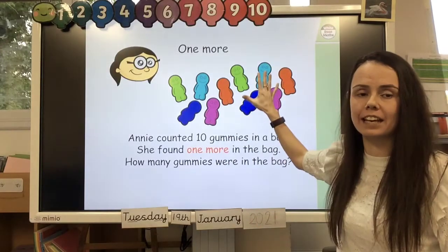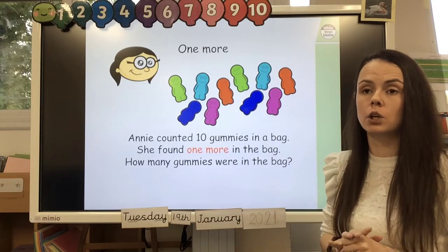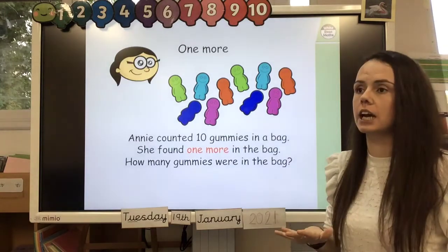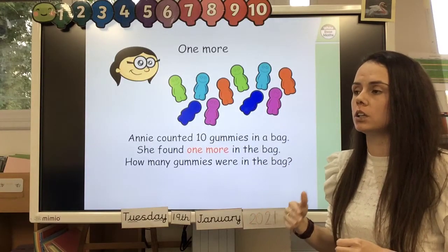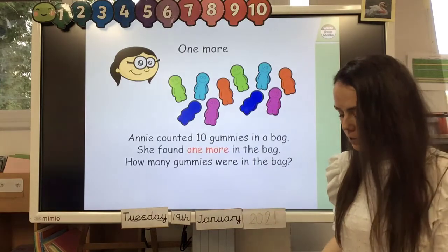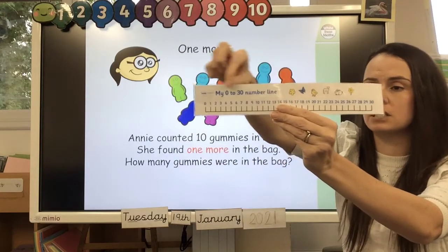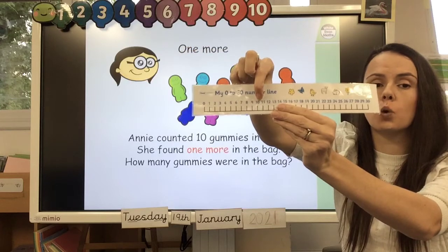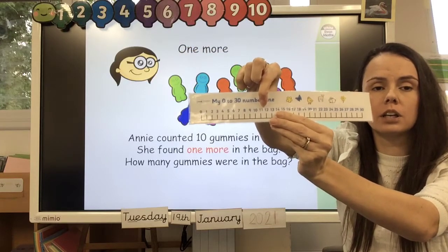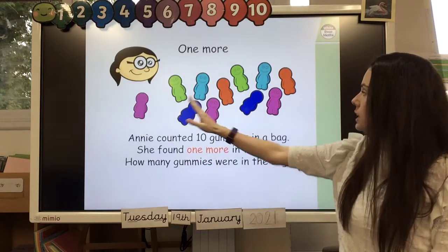So she had 10, and then when she went to put the bag down, she found one more inside. What is the number she's got now? So if she's doing one more, I've got more, so my number's getting bigger. Let's have a look at my number line. Now I'm going to find 10. 10 is here, and then she's got one more, so I'm going up. So how many has she got now? 10, 11, fantastic. So there's our one more.